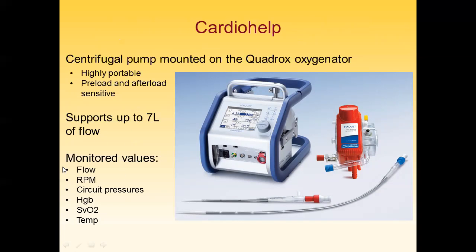And the machine itself monitors a whole slew of different factors for you. So it monitors the flow, the RPMs that you set. It monitors the pressures in and out of the circuit, as well as the pressure within the circuit. It monitors the hemoglobin, which you have to calibrate first, the SpO2, and then the temperature for blood leaving and entering the circuit.